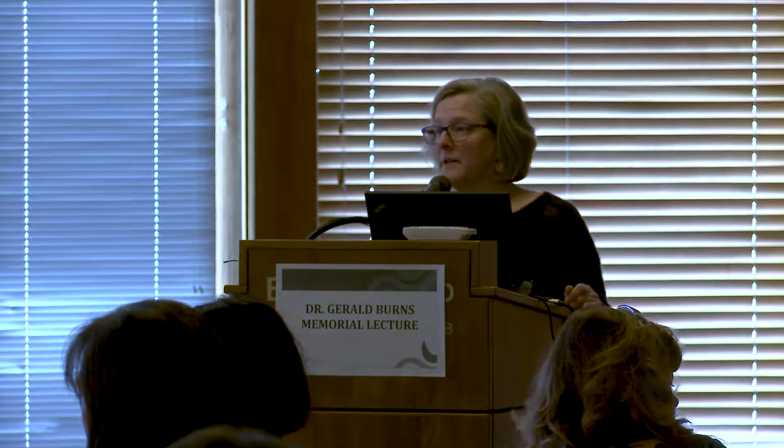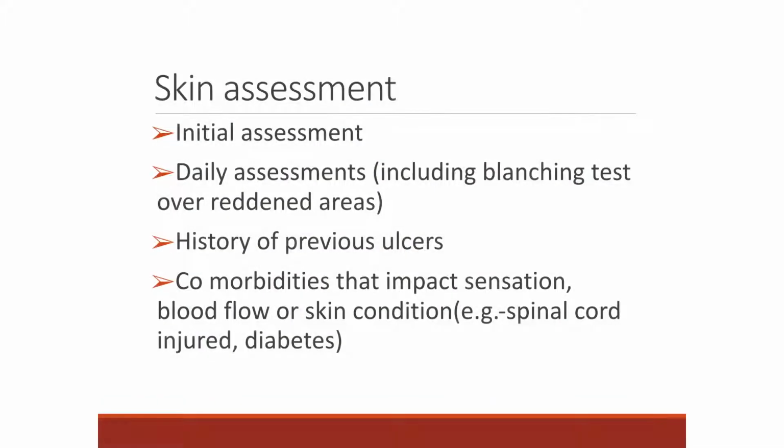How can we let them understand that they are more at risk as they get older and with the comorbidities that they have? So the initial assessment for sure is important, and daily after that.